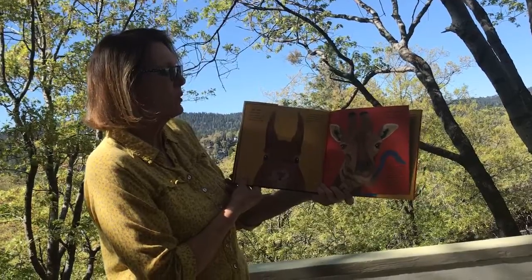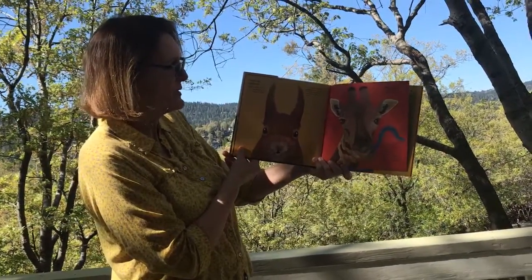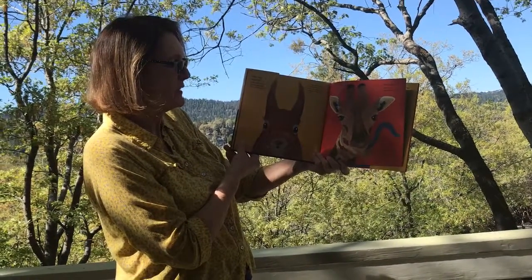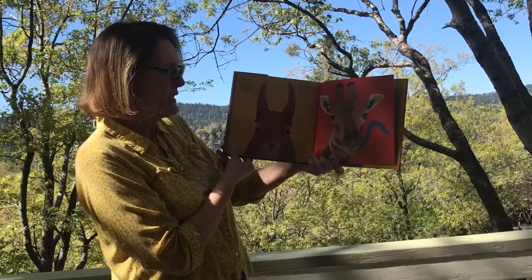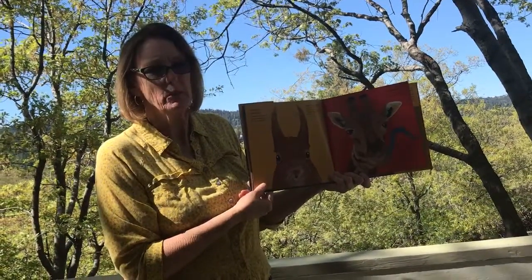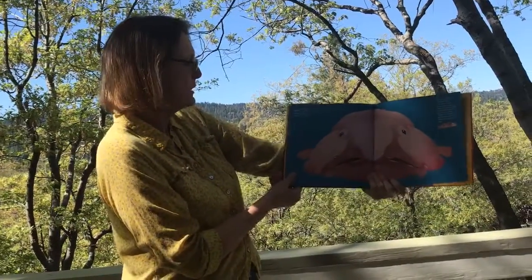Dear giraffe, why is your tongue purple? Because I live in Africa where the sun is very bright. My tongue, which I use to pluck leaves and grass, is dark purple so that it won't get sunburned. And as you can see, I've got a lot of tongue to protect. Wow, I wish we were all purple and we didn't have to worry about sunscreen all the time.